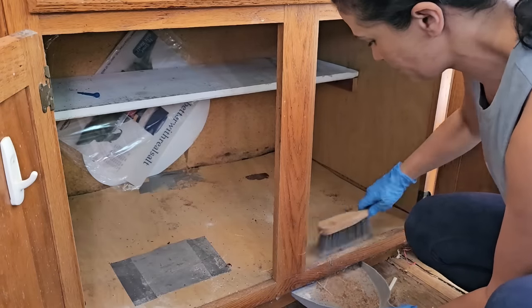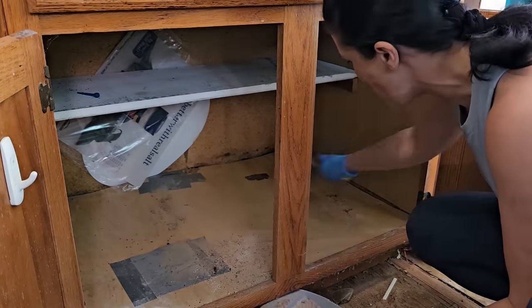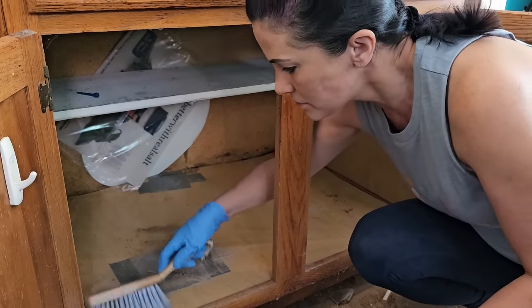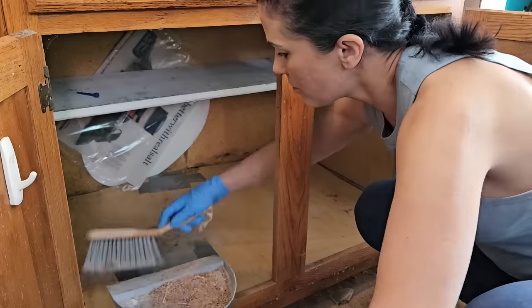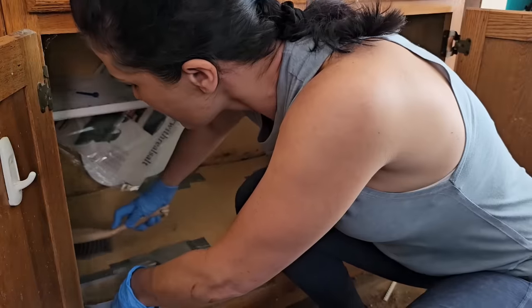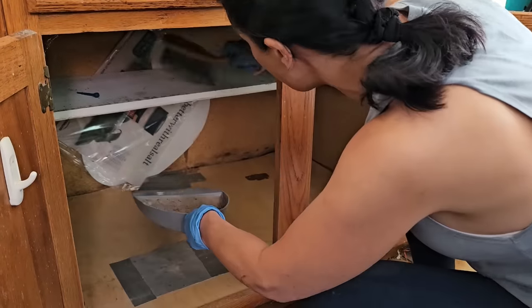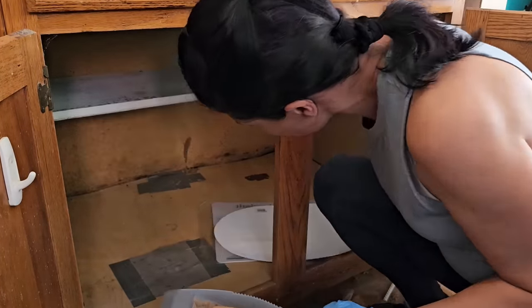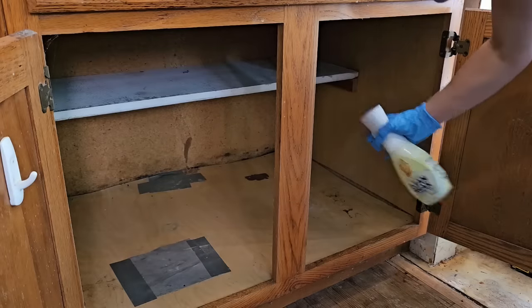Now for some cabinet cleaning and organization. And I honestly don't even know what this stuff was in here. All these crumbs or dust or, I don't know, maybe flour or some kind of grain. Either way, we just got rid of it. And then I cleaned it out with some Clean Freak here.